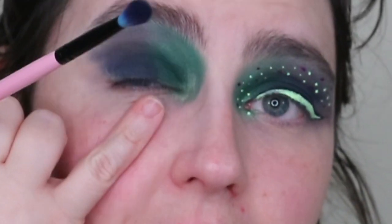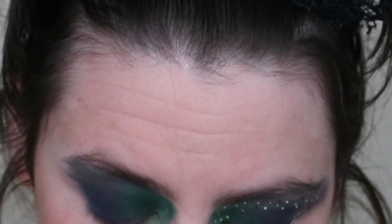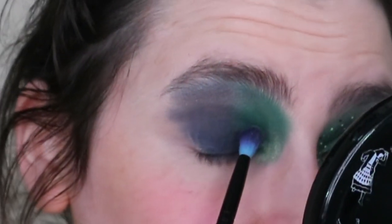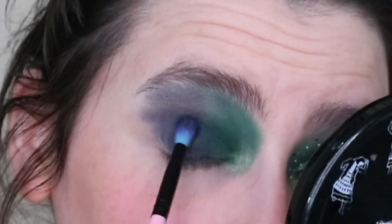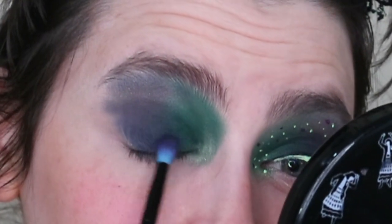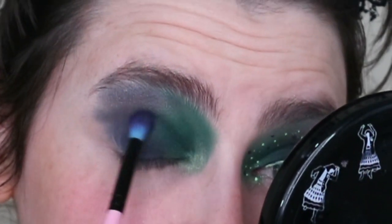Now, to get the green and the blue to blend a bit more, I'm taking a bit of both pigment on the brush and just going back and forth along the line there. Do I always sound this croaky?